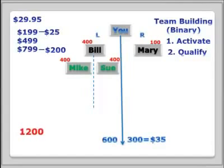How many points have been generated by your left team so far? 1,200, right? How many points on your right team generated so far? 100. Have we made a cycle bonus check of $35 yet? No, because we have at least 600 points on the one team, but we don't have 300 points yet on the right team.